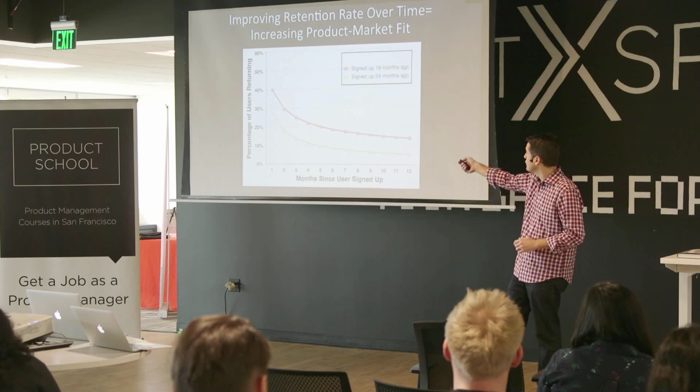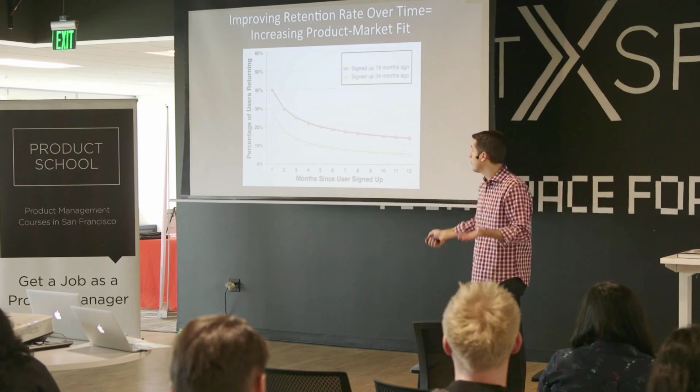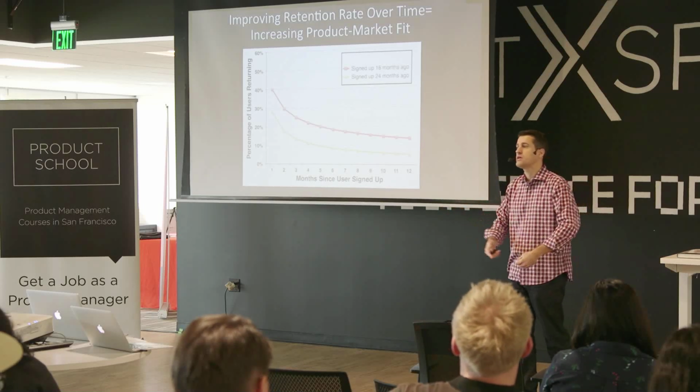What we hope to see is, if we look at the next group of people that signed up 6 months later, that whole curve moved up. And most importantly, that the tail value, the asymptotic value at the end, went up. And hopefully in the next 6 months, we continue to better understand our customers and improve things.